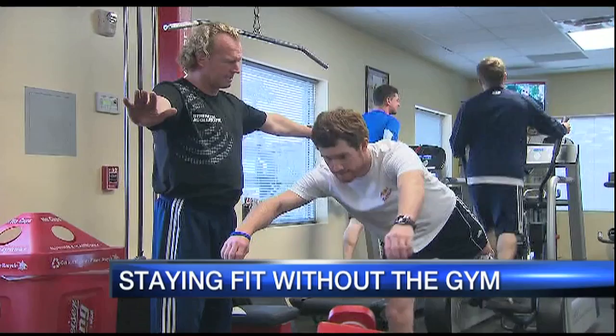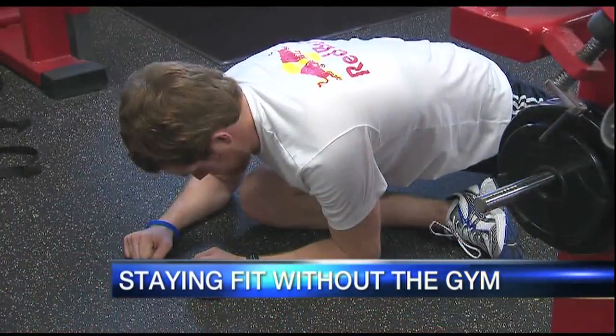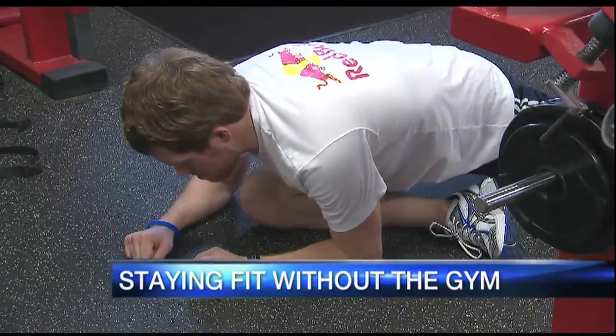Everyone knows that exercise leads to a healthier life, but what if you hate the gym? If this sounds like you, there are still plenty of ways to stay fit. Kim Hutcherson has more. The benefits of physical activity are well known, but you don't have to be in the gym every day to reap the rewards of exercise.